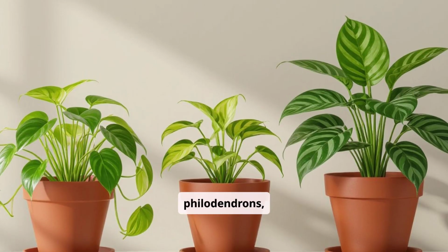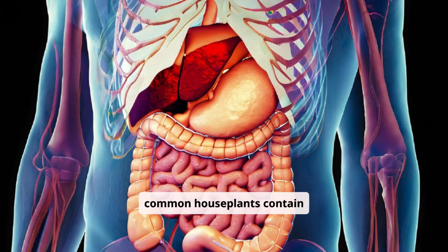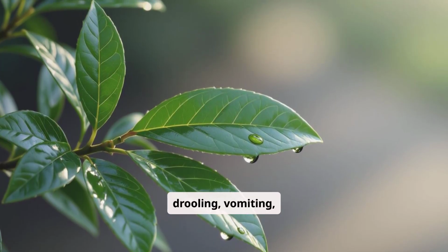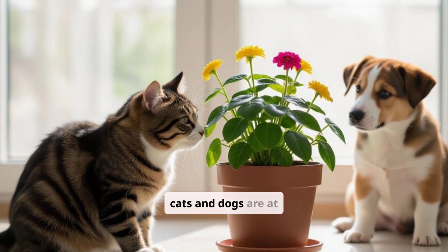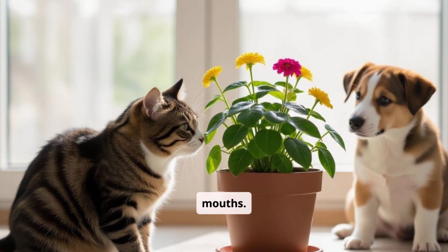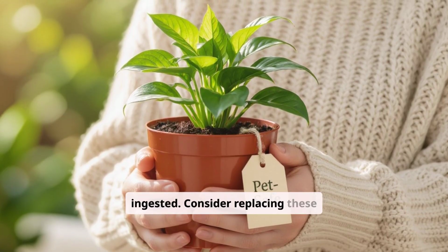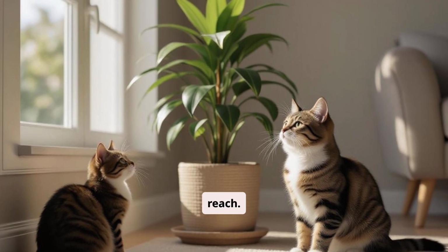Pothos, philodendrons, Dieffenbachia. These common houseplants contain toxins that irritate the mouth and digestive tract. Chewing leaves can cause drooling, vomiting, difficulty swallowing, and discomfort. Both cats and dogs are at risk, especially curious pets that explore plants with their mouths. Even dried leaves or plant debris can be harmful if ingested. Consider replacing these plants with pet-safe alternatives or keeping them out of reach.